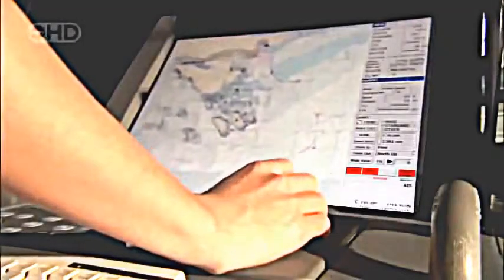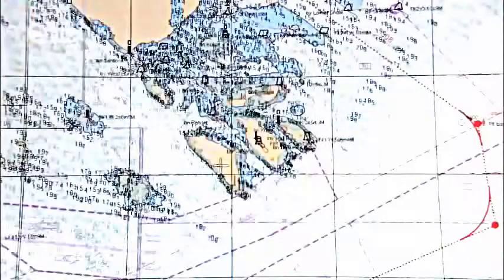Well, the beauty of that for me is you see where you are instantly. You see exactly where the ship is. And there's many times I have to be on my own, so I need to know where she is. A ship of this size, when she's drawing 13.6, 14 meters, we need to know exactly where she is.